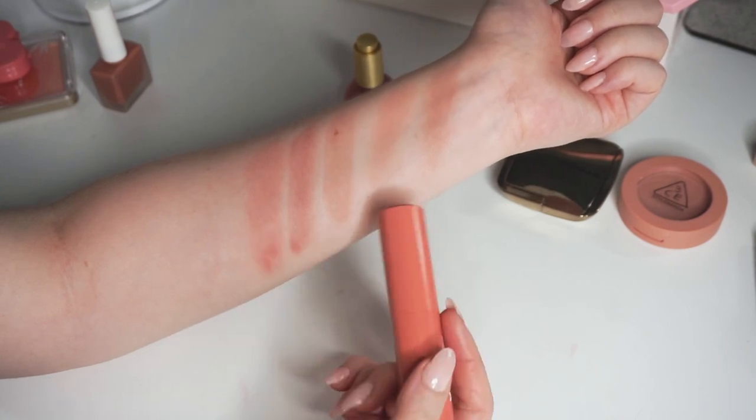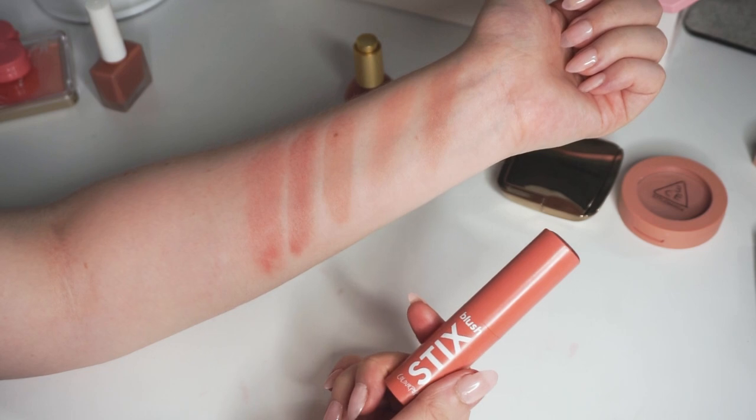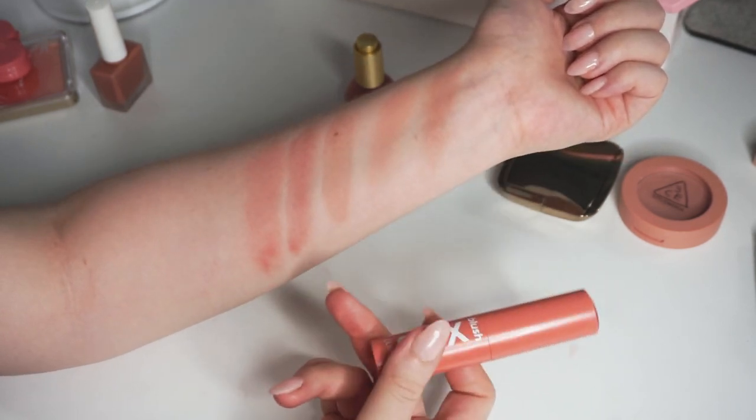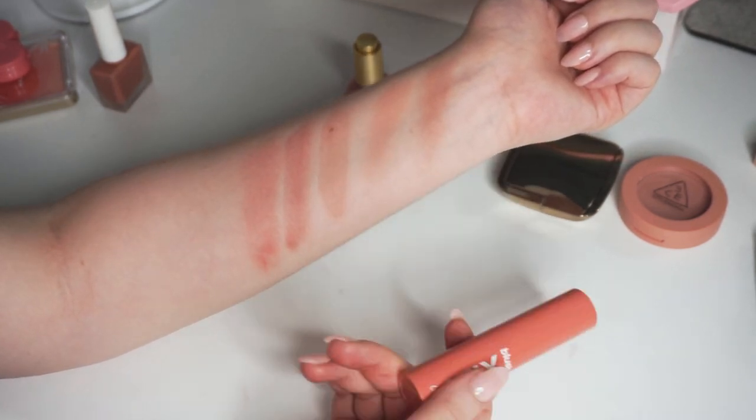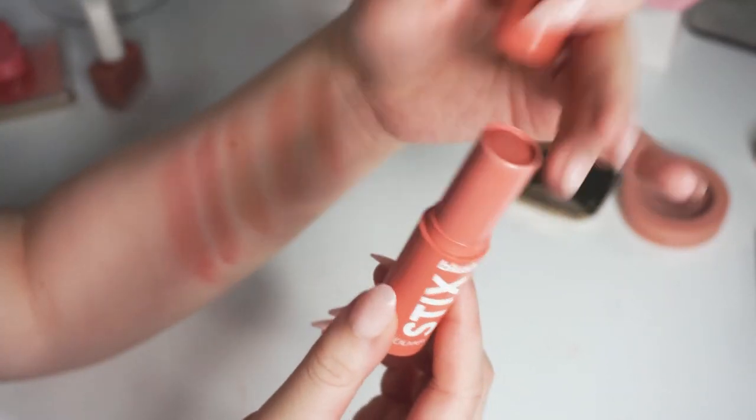I just don't think it's something that I really go for all the time. I did wear it the other day. I was trying to try it out again and I liked it, but I just like other blushes more, and that's kind of the point. I feel like I barely even used it. That's so embarrassing. Anyway, that's okay.